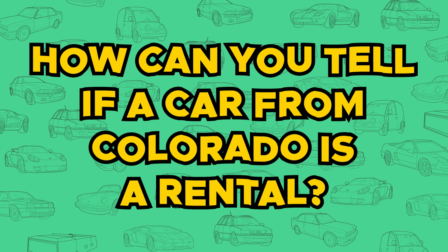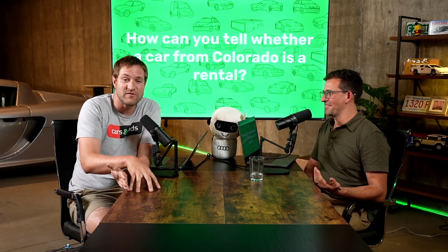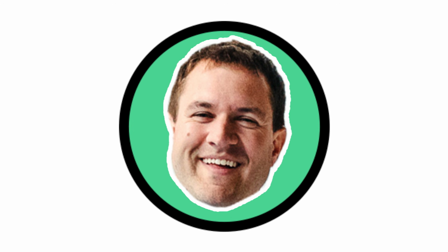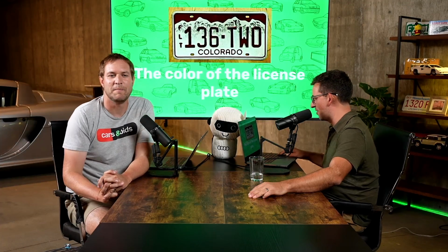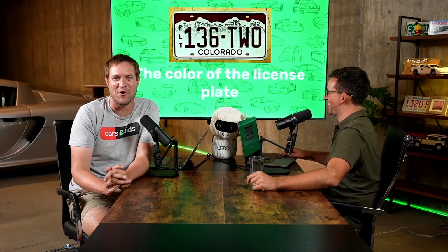How can you tell whether a car from Colorado is a rental? It has a red license plate. That's not true. Red license plates in Colorado are issued to all fleet vehicles, not just rentals, but public utilities and other companies that operate large fleets within the state. So I would argue that the answer to that question is you can't, just based on the license plate. I'll take red as the correct answer. Thank you. That is not red. Not on that screen. It will be for our viewers. We'll move on. I know that there's more nuance. All right. Next question, please.